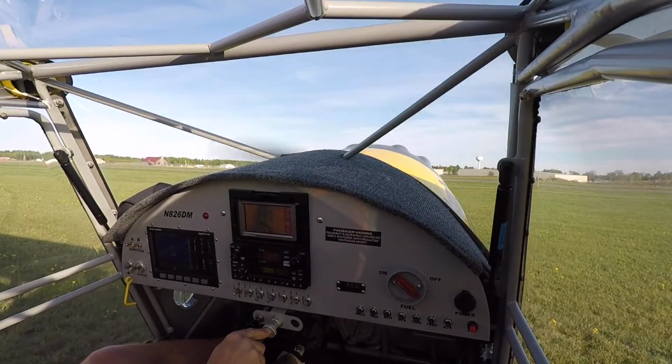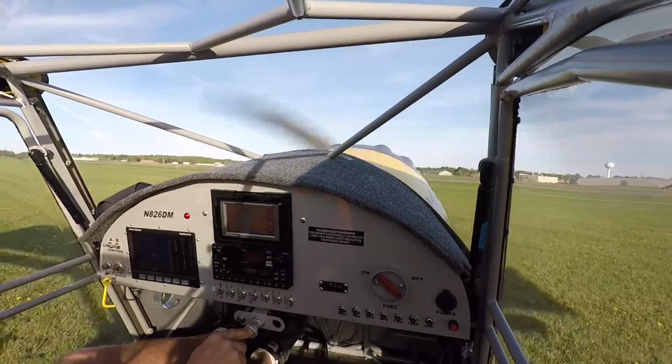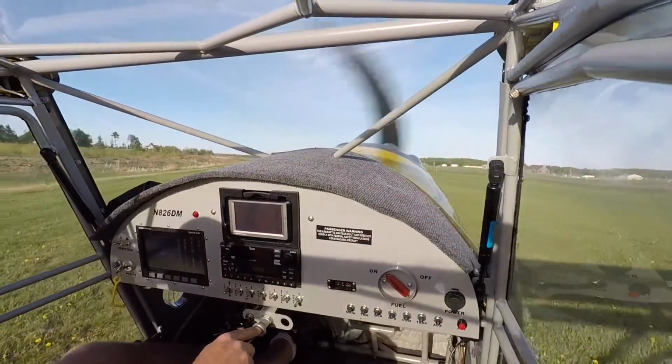Merrill traffic, yellow Kitfox 826 Delta Mike, departing runway 7 grass, Merrill.